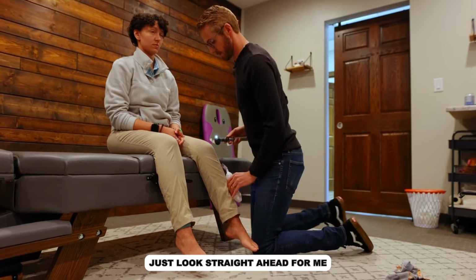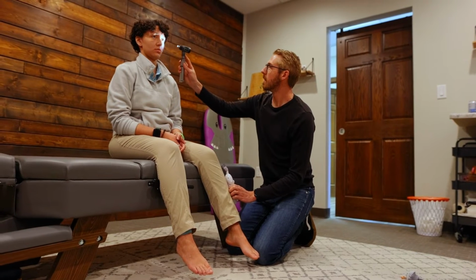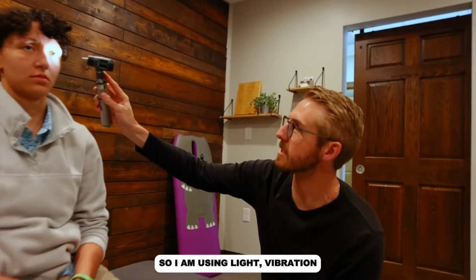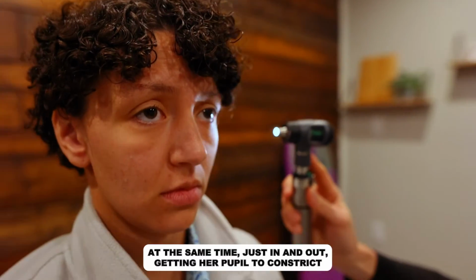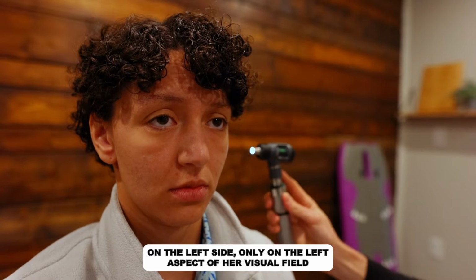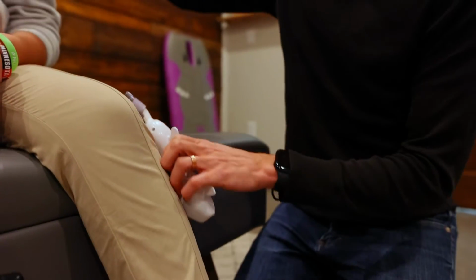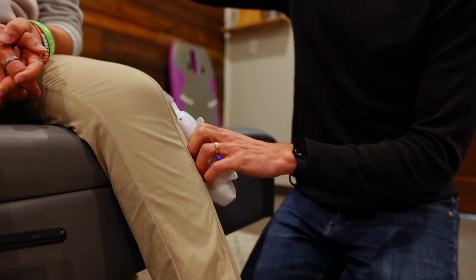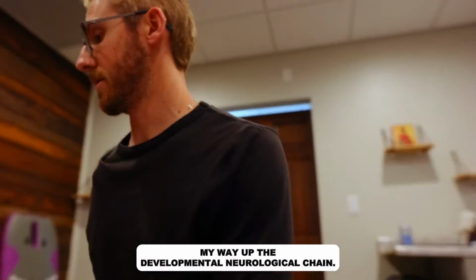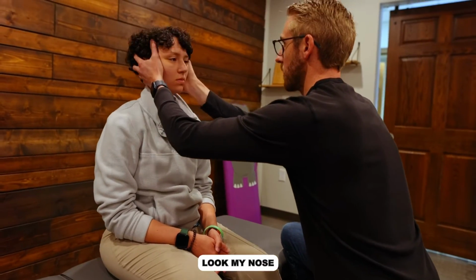Just look straight ahead for me. So I'm using light and vibration at the same time, just in and out, getting her pupil to constrict on that left side, only on the left aspect of her visual field for her right brain. And kind of work my way up the developmental neurological chain here. Look at my nose. Good, look at my nose.